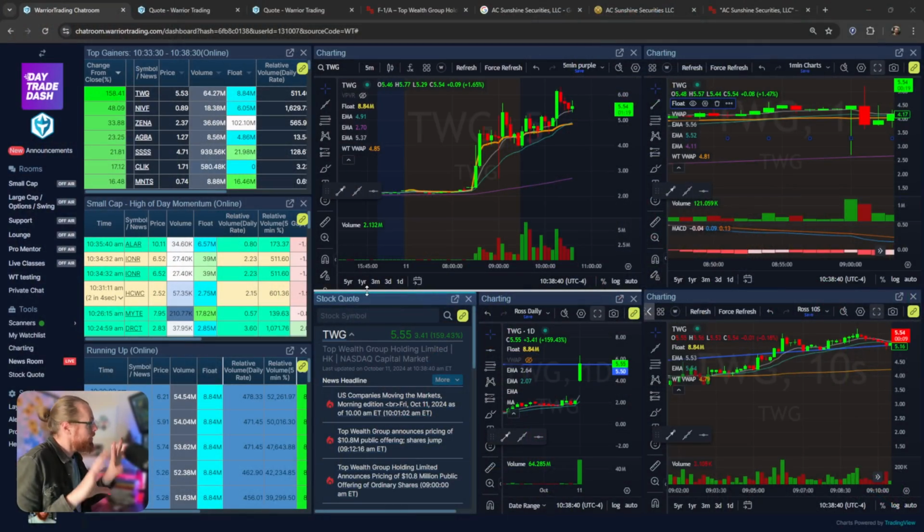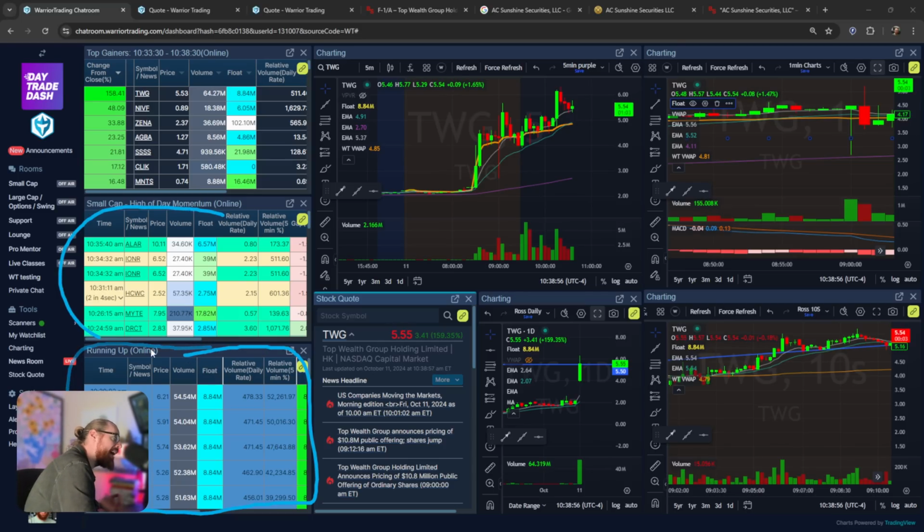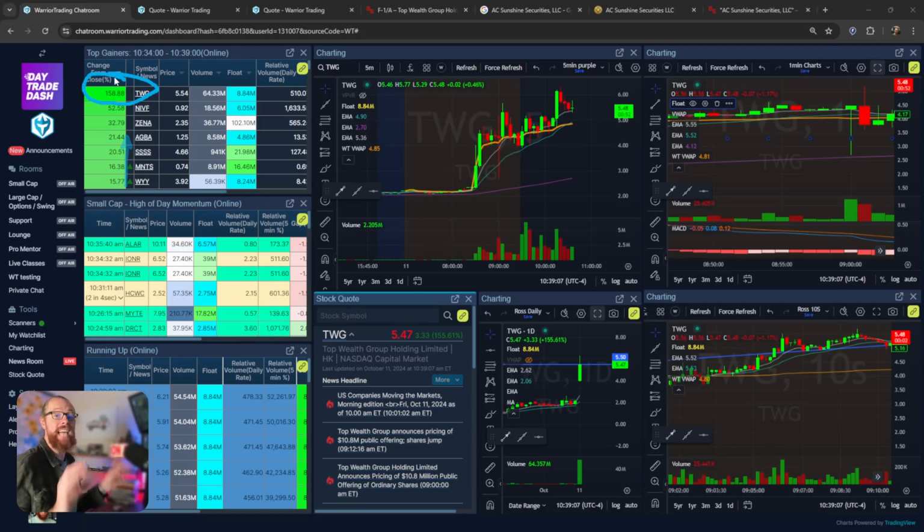But again, if you're an active trader, you have to focus on trading the technicals. And so the technicals of this stock, when it starts to squeeze up, I'm looking at it and I'm thinking, all right, it's hitting my stock scanners right here. So it's hitting my running up scanner, which means the stock is moving up right now. It was hitting my high of day momentum scanner, which meant the stock was making a new high of day, and it was moving up my top gainer scanner. It's now in first place, making it the leading percentage gainer in the entire US market right now.